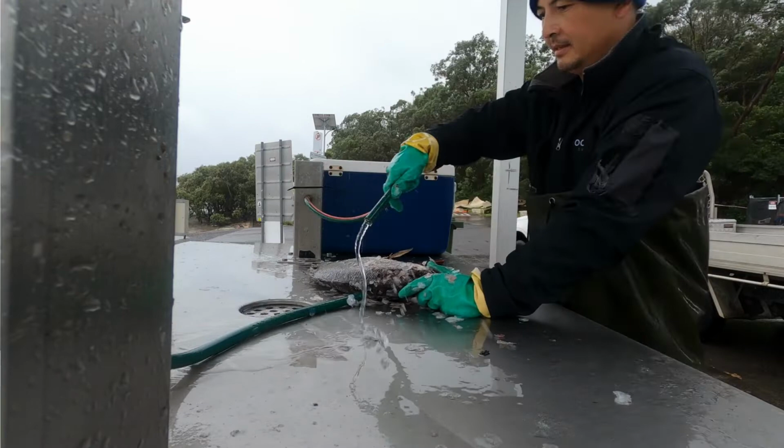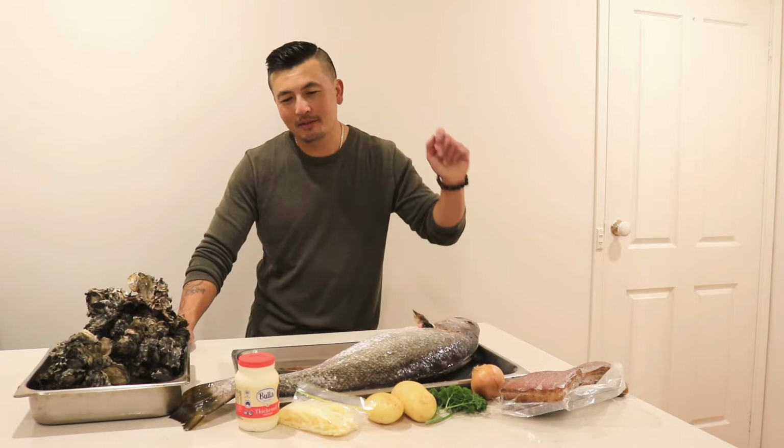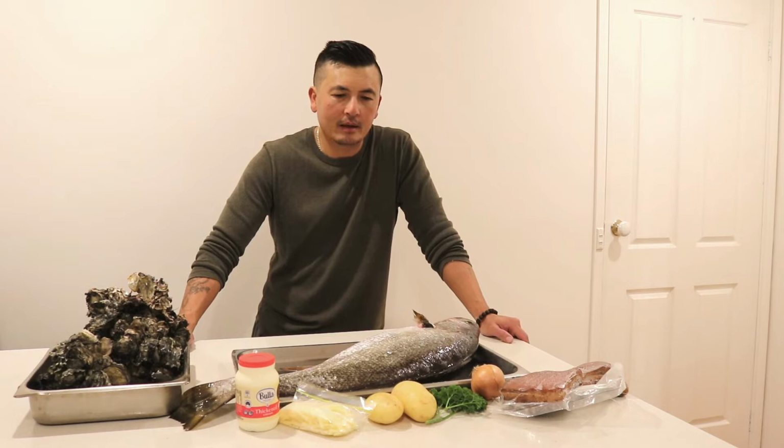With the messiest part of the preparation out of the way, there's only a couple steps left until I catch and cook. So I also didn't mention what I was going to be making today. Today I'm going to be making a seafood chowder. It's going to be my take of the chowder.